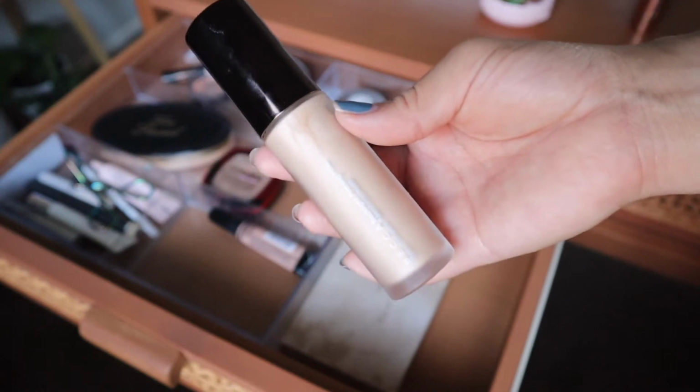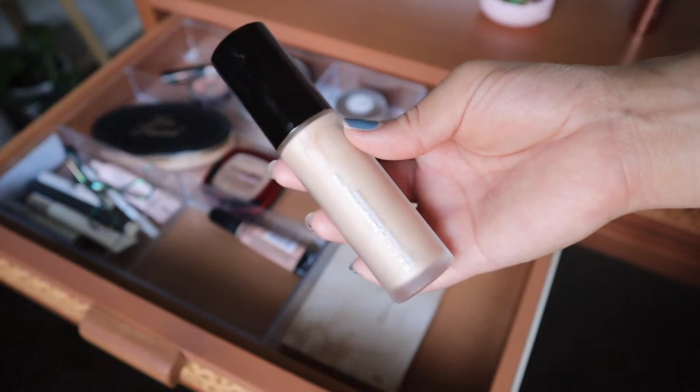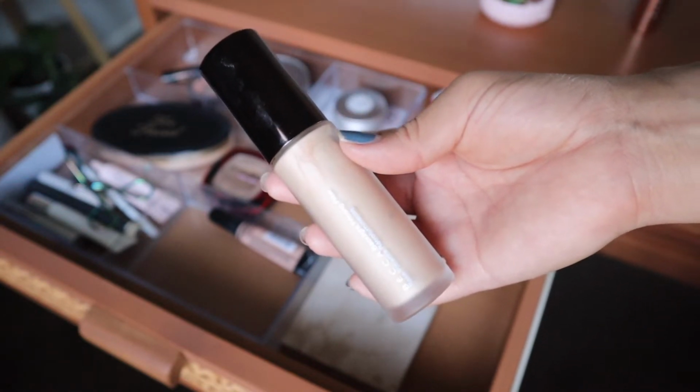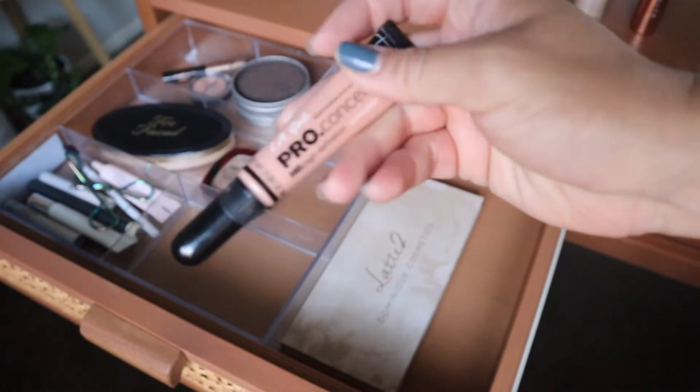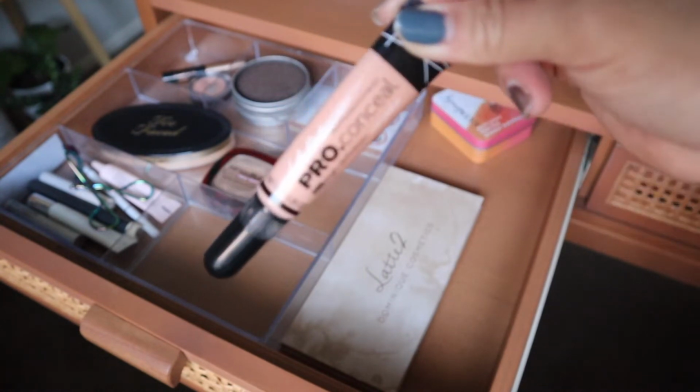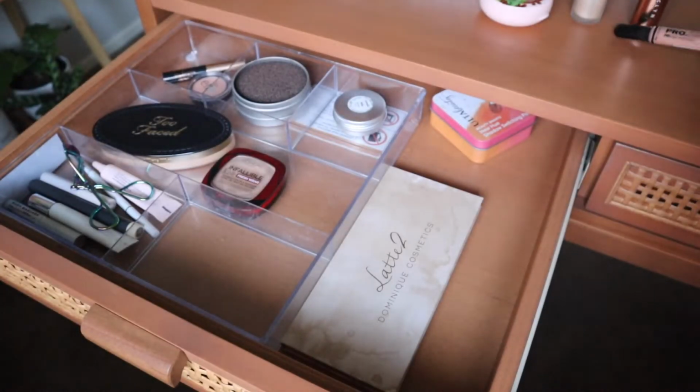And again, it's kind of hard for me to tell the long wear on it because I do work and I have to wear a mask when I work. This wasn't in last week's Shop My Stash, but I did have some trouble with my panda eye, so I did pull this out at random. So I'm going to put this away.